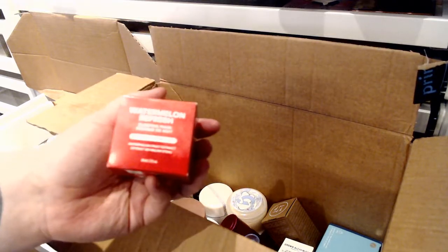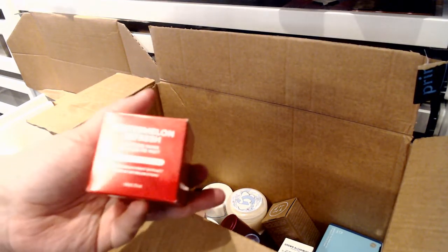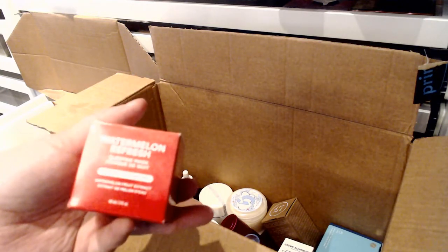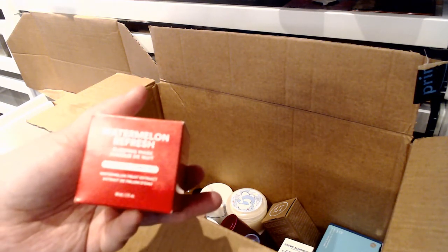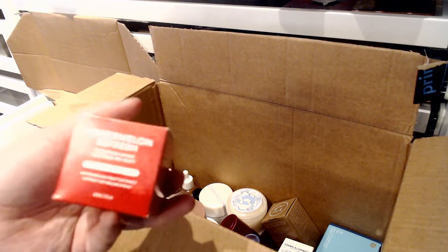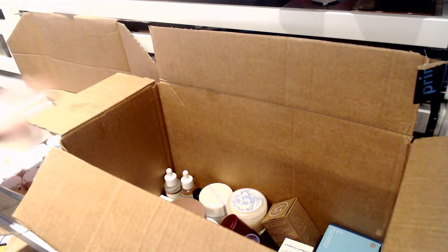All right, this is the Ulta Watermelon Refresh Mask, sleeping mask. I'm going to try this and see if I like it better than the Glow Recipe version. I was not a huge fan of the Glow Recipe Watermelon Sleep Mask. I know that's super controversial and a hot take, but it just didn't work great for me. I am interested in seeing if it was the watermelon element or what it was. So I'm going to try this out and see how I feel about it.